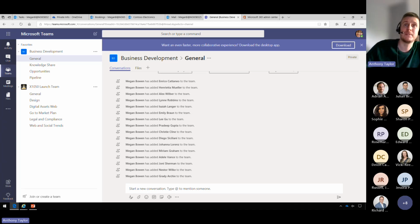Typically, group members have trouble keeping track of all the various threads. It's hard to keep track of this over email, and also the documents are scattered. So we can see on the left hand side, I don't know if you can see my mouse, there is a launch team in what's called a channel. These channels can be created with any members. And below that, you've got these different channels. So we've got the design channel just below that.